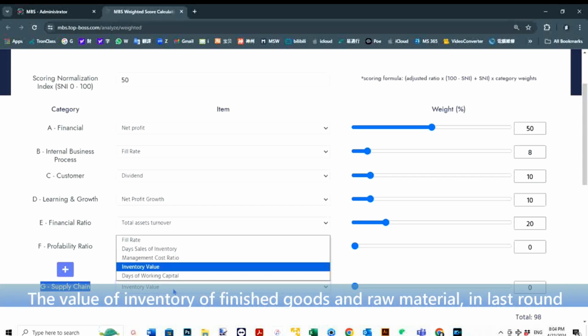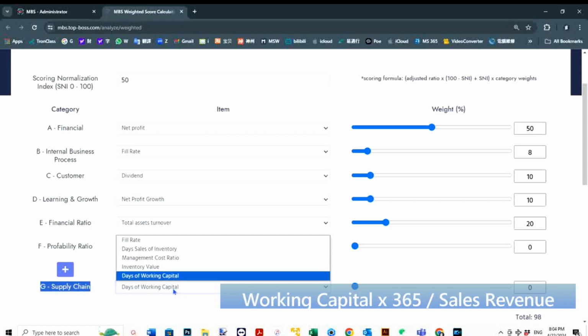Inventory value. It reflects the value of finished goods and raw materials in inventory. A lower value is desirable. The final calculation considers the value in the last round only. Days of working capital. How many days it takes for a company to convert its working capital into revenue. Companies that take fewer days to turn working capital into sales revenue are more efficient than companies that take more days to generate the same amount of revenue. The final calculation takes the average throughout the total number of rounds.